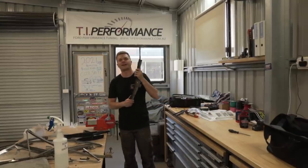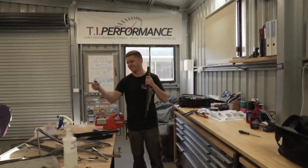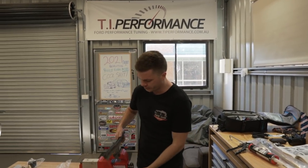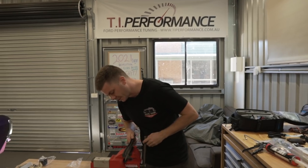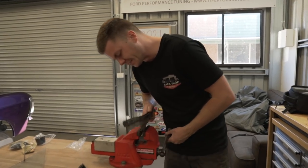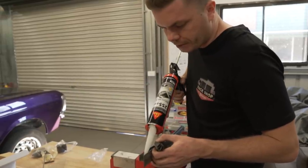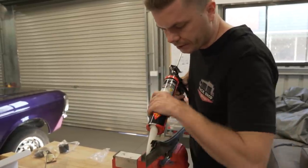So remember that rail that we had fall off the bottom of the glass on that door right there? We've come up with what we think is a solution. We talked to a few people. You spoke to a glass guy, didn't you, Nate? Yeah. And basically the consensus is use a bit of sikaflex. So we're just going to fill it with some silicone and then I'm going to sit it back on.